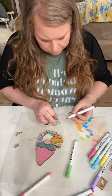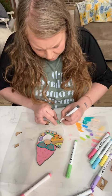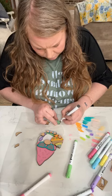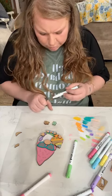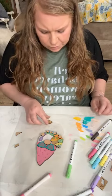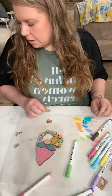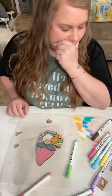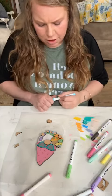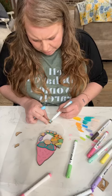I'm gonna do brown instead of black. Usually it's like a darker chocolate. That for sure goes right there. All right, and then let's do this one. Let's do this a pink. Wait a second. I'm also thinking we could do like cotton candy, like a cotton candy ice cream.